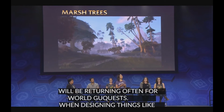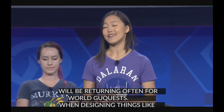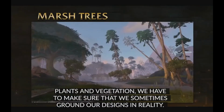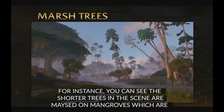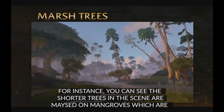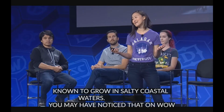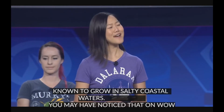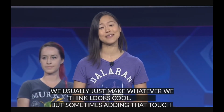When designing things like plants and vegetation, we have to make sure that we sometimes ground our designs in reality. For instance, you can see the shorter trees in this scene are based on mangroves, which are known to grow in salty coastal waters. You may have noticed that on WoW, we usually just make whatever we think looks cool, but sometimes adding that touch of realism makes things feel more believable.